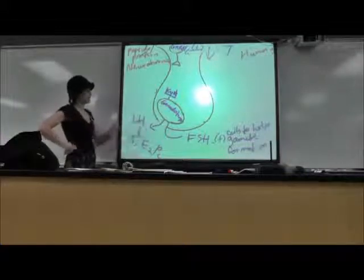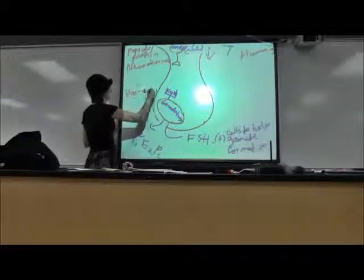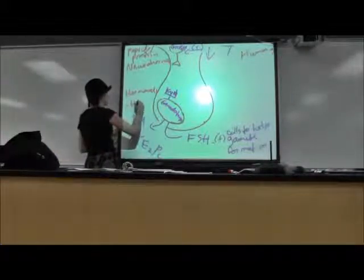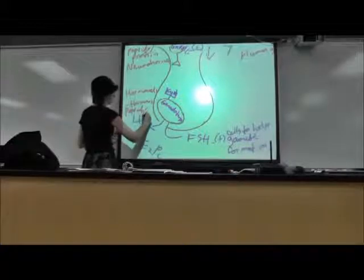So FSH and LH are what type of release? Hormonal. They're hormonal by method of, or it's hormonal stimulation for their type of release. As far as type of hormones go, they are regular hormones. And as far as their chemical class goes, they're also in the peptide protein category.